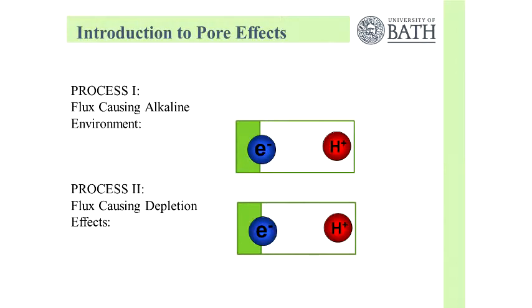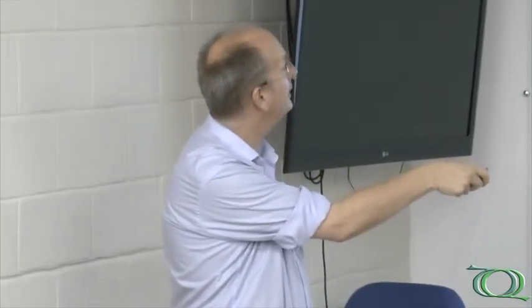Okay, let's start. I try to focus on the main idea. The problem with electrochemistry is I always show these curves, the cyclic voltammograms, and people just fall asleep and don't want to know about this. So I try to say two simple ideas that I'm interested in here. There are two kinds of processes in pores. One type of process is this one, a flux causing an alkaline environment. If I take one electron, then I have to balance the charge, for charge neutrality, and I end up with hydroxide in the pore.